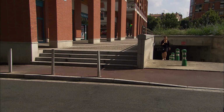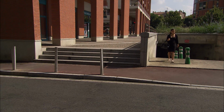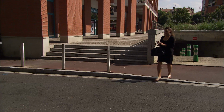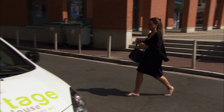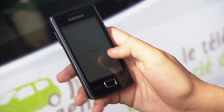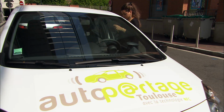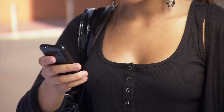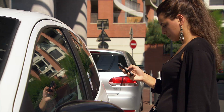Now, Continental is moving one step ahead with a system in which the mobile phone becomes a car key. Autopartage, a car-sharing system in Toulouse, offers this solution with greater flexibility for car fleet operators and additional convenience for users. The communication between vehicle and user takes place via the mobile phone equipped with near-field communication.